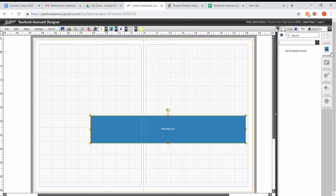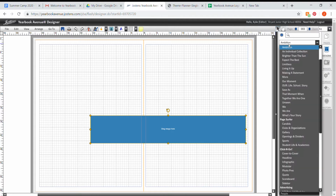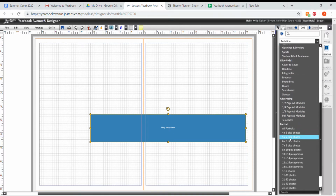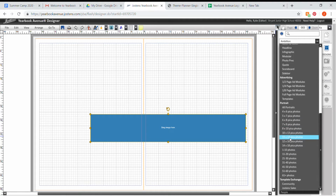So you're going to go to Designs. You're going to click on a page, get to your page, and go to Designs here on this bar. And then they have already ready-made templates. Do not use these. This is plagiarism if you use these. We can't compete with this, so why would we have it?